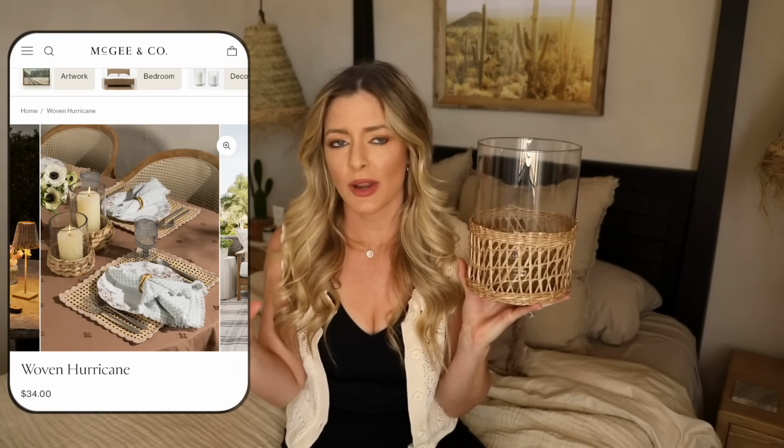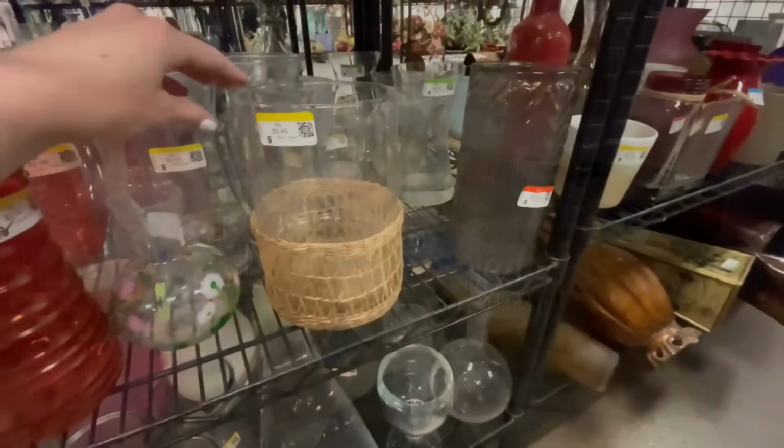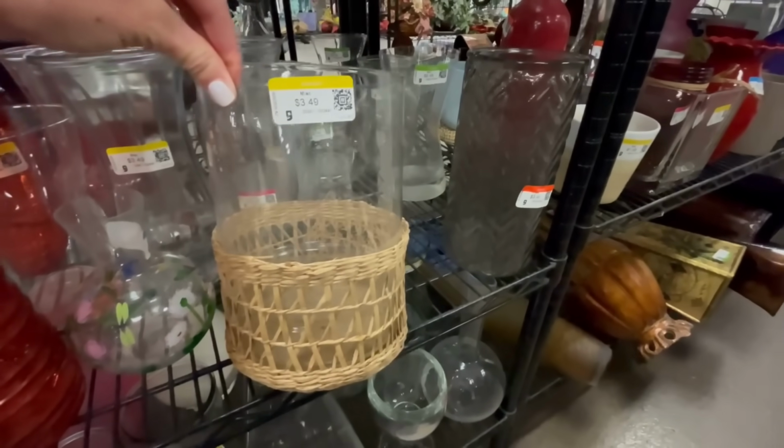This is actually a designer dupe. It is this beautiful woven hurricane candle holder, and they actually sell a very similar one to this on McGee & Co. I believe it's in like the $30 price range. I got this for like $1.50 because I got it on the 50% off day.